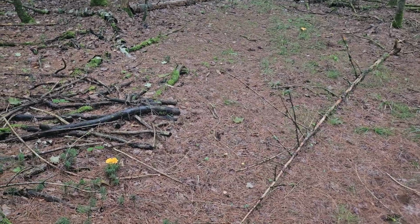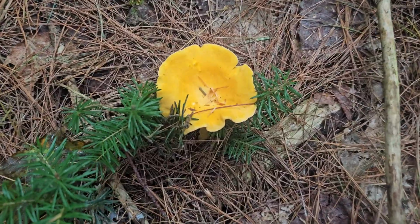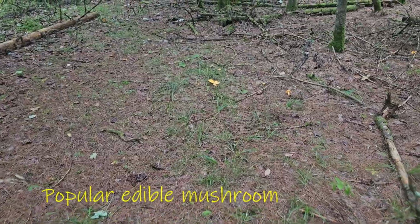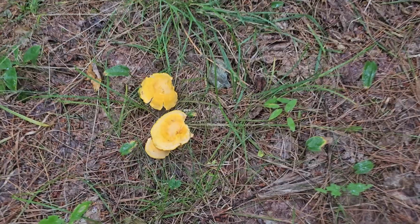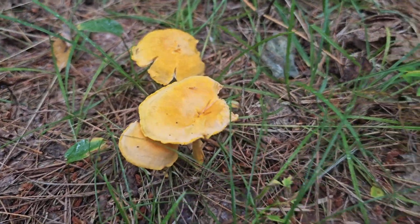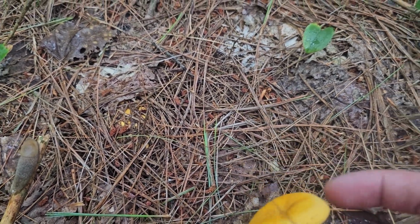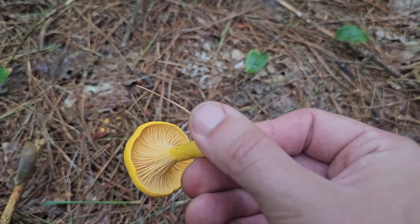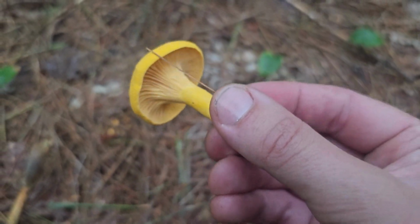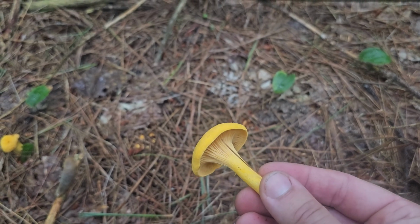Starting to see an abundance of golden chanterelles over here. Really pretty color. Just going to show you a couple examples here. Got some straight ahead. Some younger, smaller ones. These are a really common edible mushroom over here in the Northeast. Make sure you do your due diligence before you go picking and cooking and eating these ones. But that's definitely a really cool find.